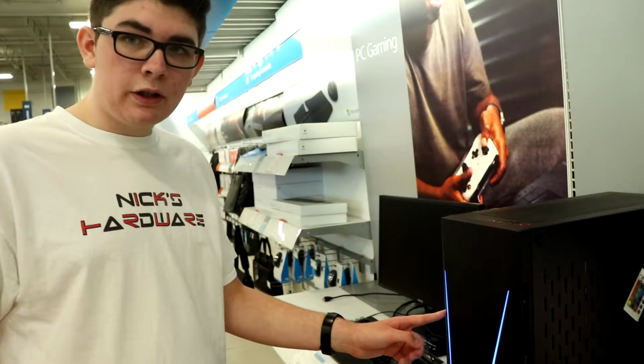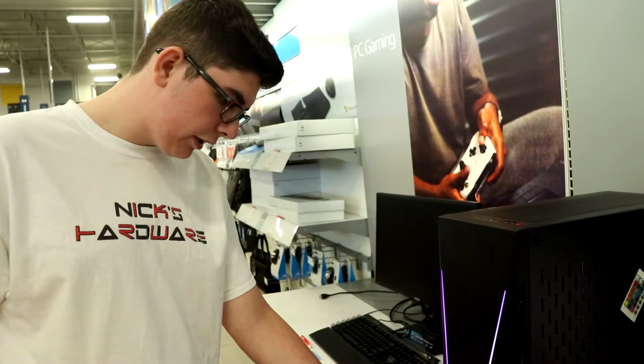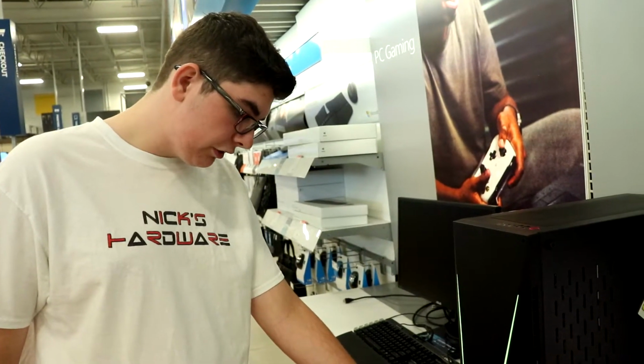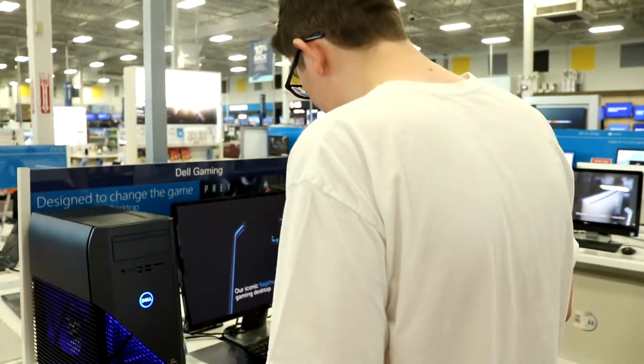So right here we found an Ibuypower desktop that's $1,800. It has an i7 8700K, 16GB of RAM, a 1TB hard drive, and 240GB SSD with a GTX 1080, Windows 10. There's also this PC over here, really good value.